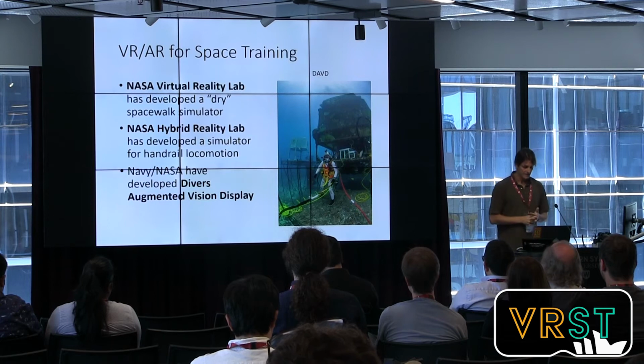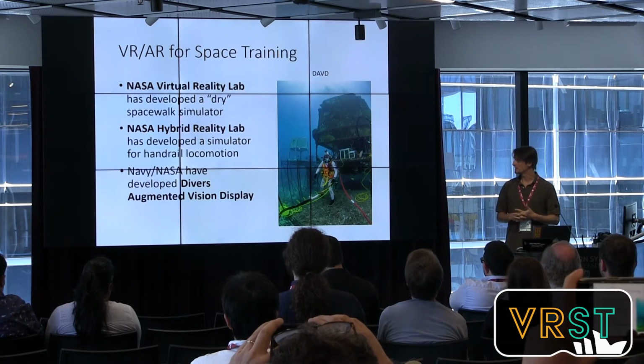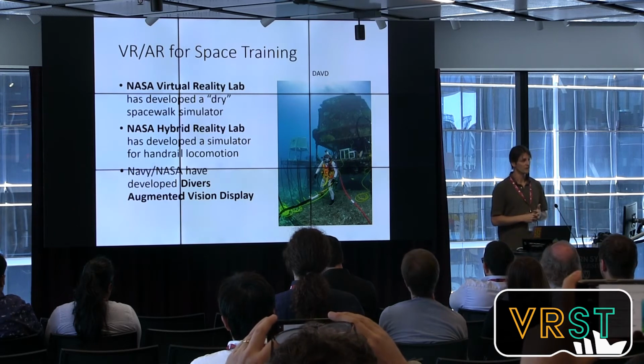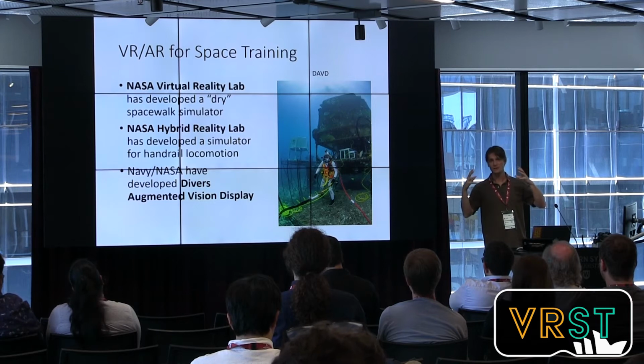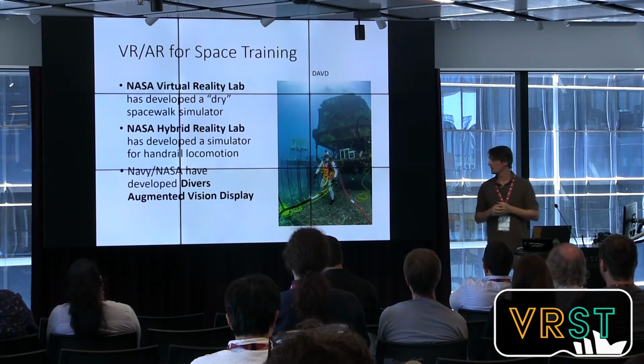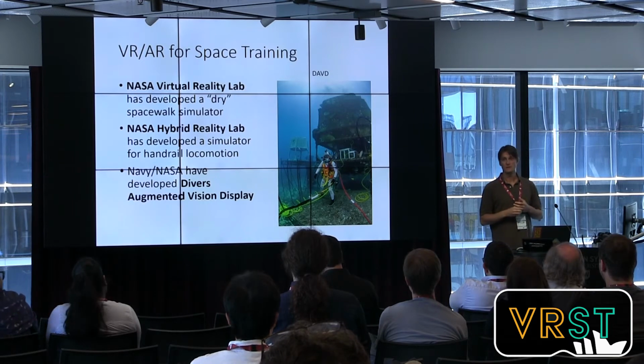And then finally, NASA, in collaboration with the Navy, is working on an augmented reality display for use both underwater in a rigid underwater helmet like this, but also ultimately they want to use something like this in the next generation of spacesuits.